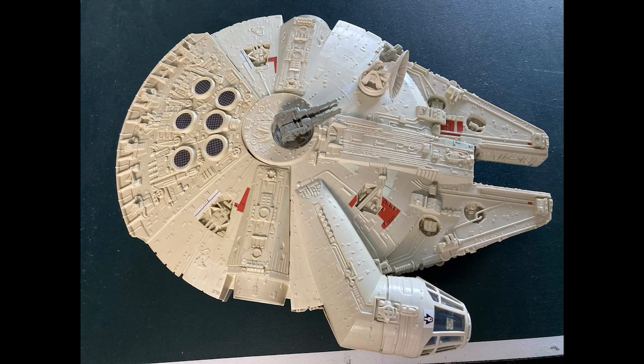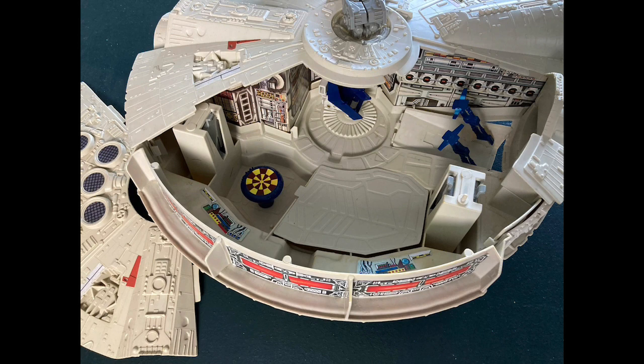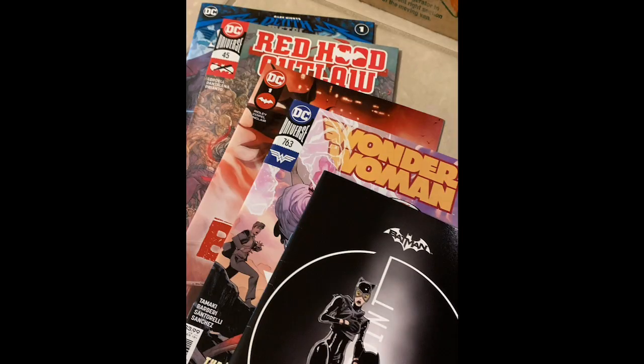Andy and Josh over at Holochronicles are doing a Millennium Falcon vintage. It does have reproduction stickers on it. And the only part it's missing is the training ball. But Andy and Josh over at Holochronicles are generously donating this Millennium Falcon, and that'll be in the auction from them. Thanks, guys. We have a stack of DC comics here.